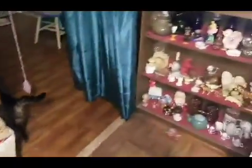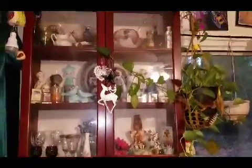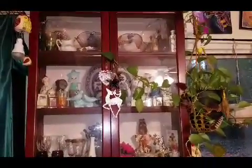And look, you can see my floor. I mean, I have plenty of room to walk. Things are not completely piled up. Things are, well, the way I like them.